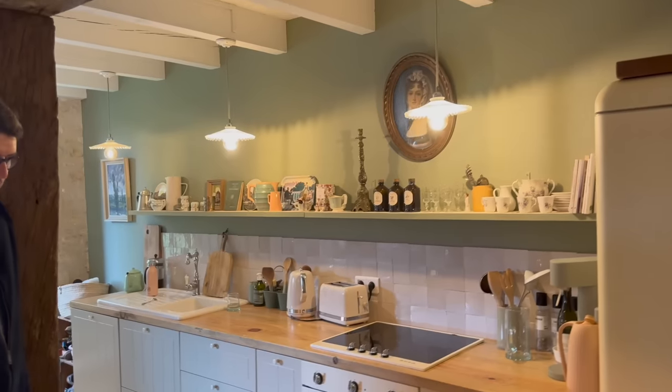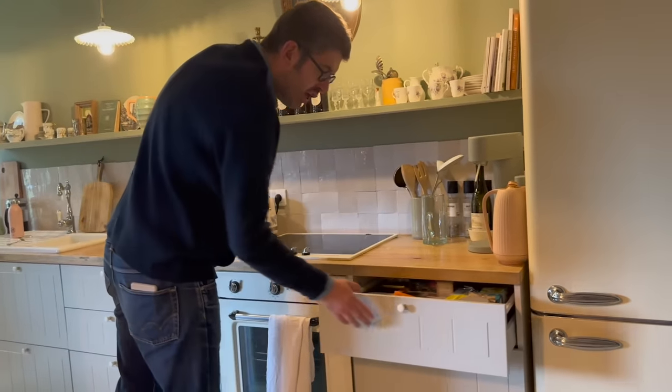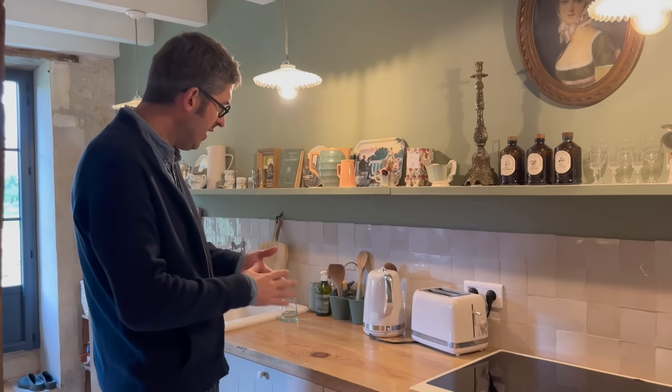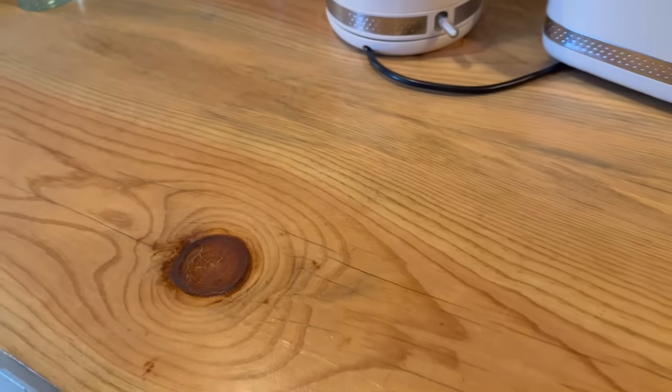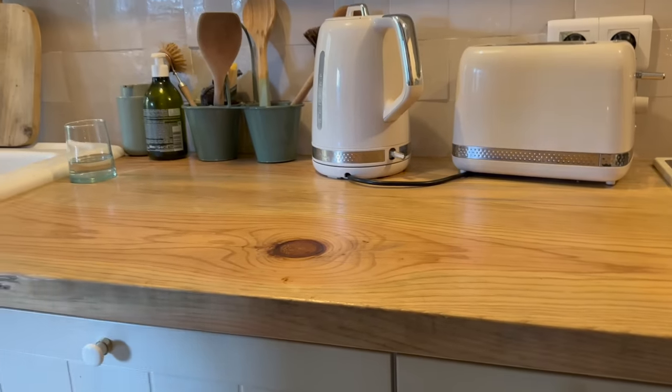The base of the kitchen is IKEA cabinetry, and they sourced really nice vintage-looking little doorknobs. And the countertop is made from two big planks that Julien found in the grange and that they had a carpenter turn into this gorgeous countertop.